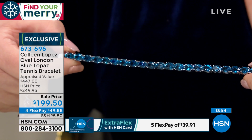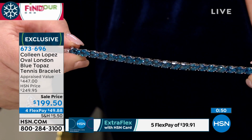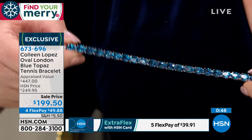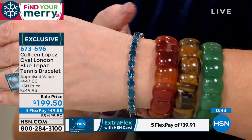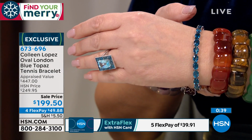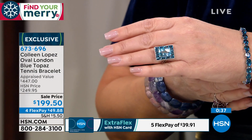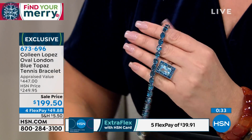This is gorgeous. And they took $50 off. It appraised at almost $450. So ladies, if you're looking for a wow bracelet, a real wow piece, there it is for you. I can't say enough good things about it. It's $199.50. It's on 4 flexible payments. And then the ring that I'm wearing would be a gorgeous complement to it.